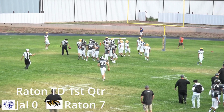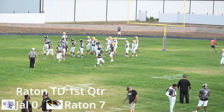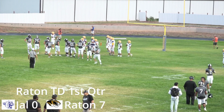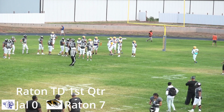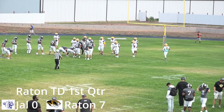With the defense sucking up as far as they were worried about number 4, you knew that some quick hitter right over the top was just going to be wide open. And Matthew made a good grab on that. He's a pretty solid athlete, and 6'3", he can get up too.